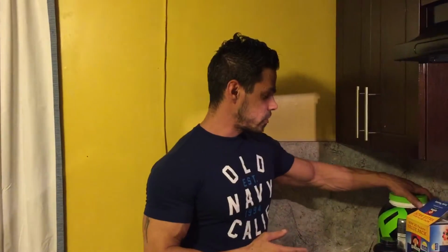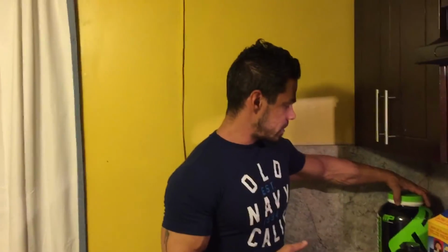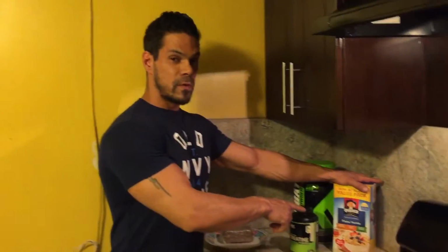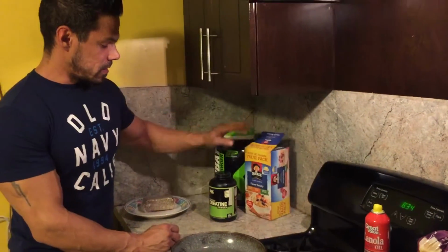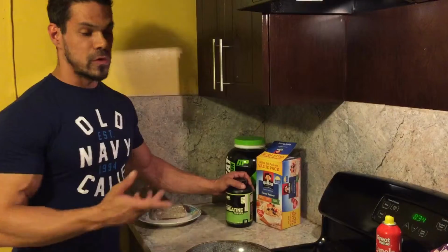My pre-workout meal was two scoops of this Muscle Pharm Combat, with a packet of Quaker oatmeal. Make sure you get this so they see it. And a teaspoon of the creatine powder. Go to the gym. I did legs. Killed them. I posted a post-leg workout pump video, which was pretty insane.